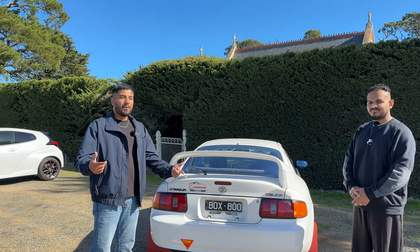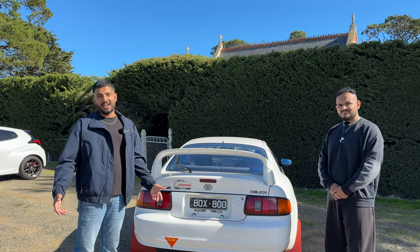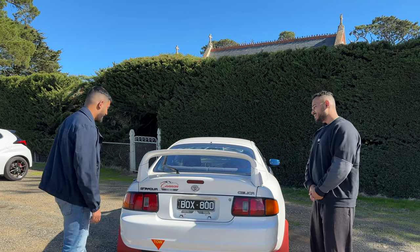And yeah, now that we've taken a look at the outside of the car, I think it's only fitting we have a look at the interior, because it is pretty cool and it's not something that you see every day. So Yadu, let's go.